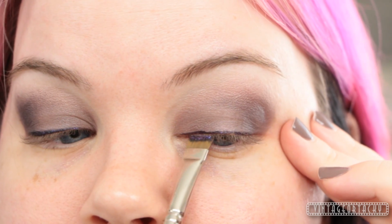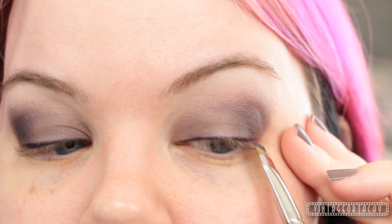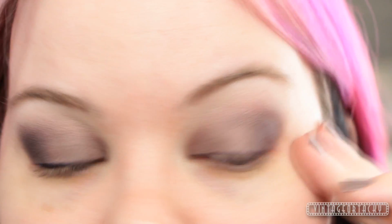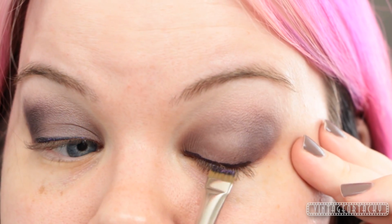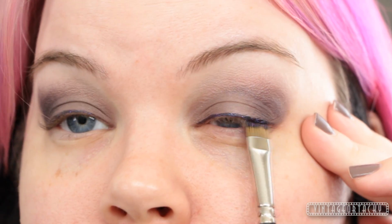Or stamp it on, if that's a better term maybe. And then as I get to the outer corner, I'm just going to make it a little thicker, and make sure I get it good and into the lash line.